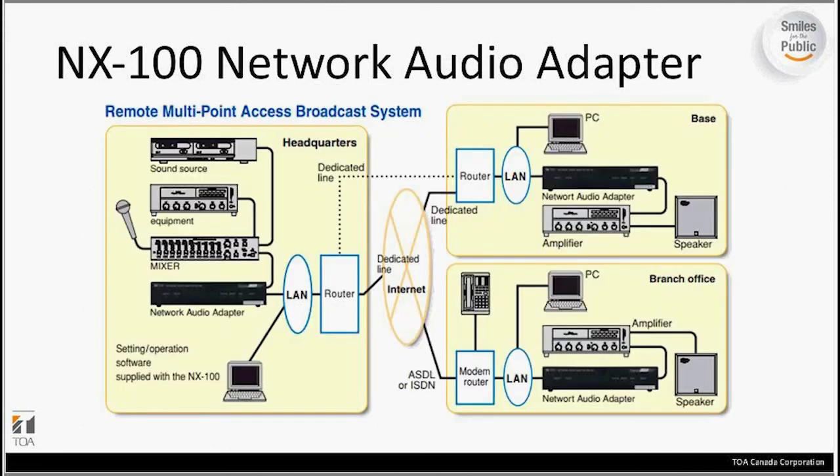A quick look at how this might wire. As you can see, you've got your sources being compiled into the NX100 adapter, and then that gets routed through the LAN port into a router, then over a dedicated line or over the internet to the receiving router, and then back through the LAN into the network audio adapter on the other end to take the signal and output it into the main system at the branch office.